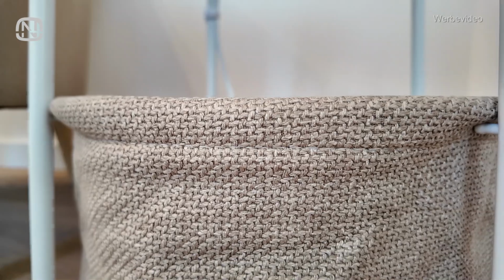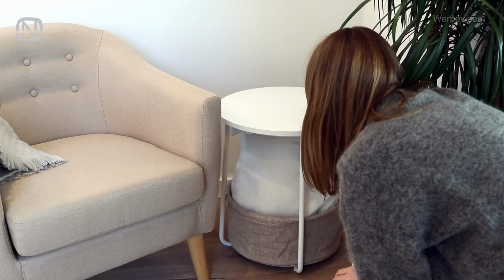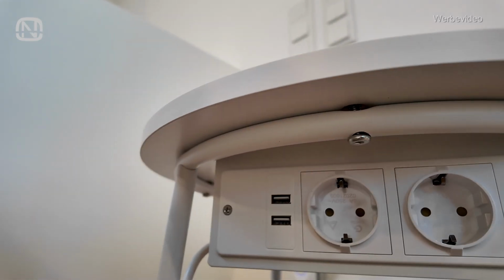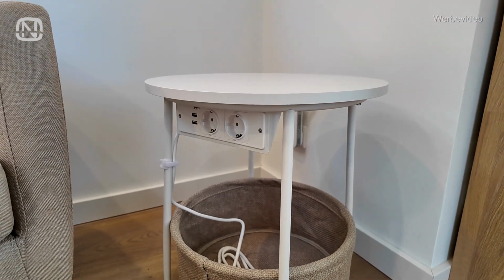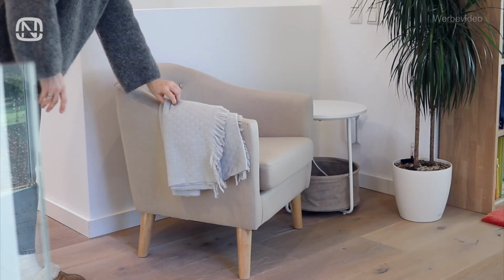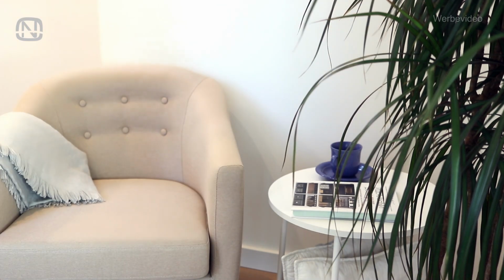It includes a fabric compartment underneath, which is great for storing magazines, blankets or even a few books I plan to read soon. The best part is that it comes with built-in outlets and USB ports, so charging your phone or plugging in a reading lamp is simple and convenient. I added a potted plant and that's it. Now I have a cozy spot to read, enjoy coffee or just daydream.